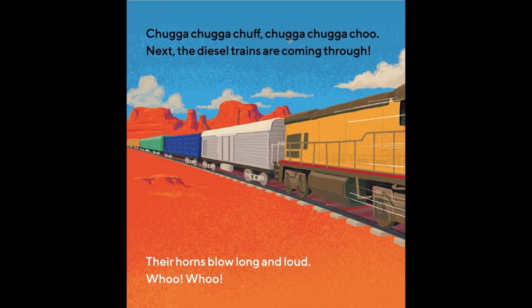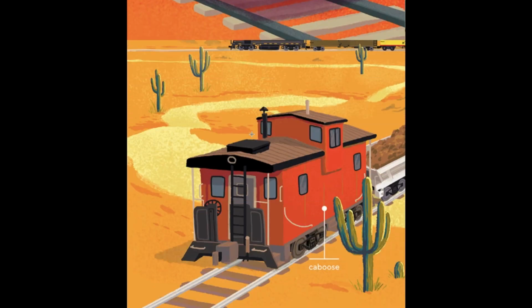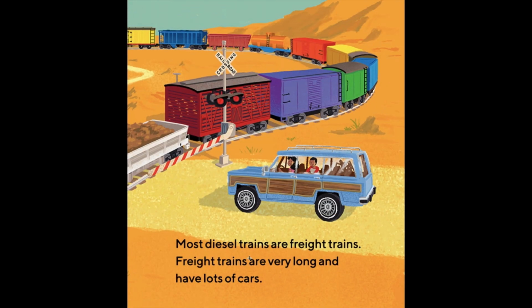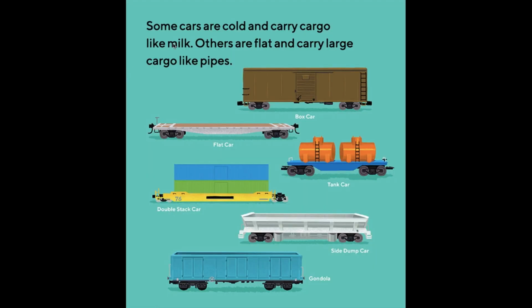Chugga chugga chuff, chugga chugga chew. Next, the diesel trains are coming through. Their horns blow long and loud. This is a caboose. Most diesel trains are freight trains. Freight trains are very long and have lots of cars. Some cars are closed and carry cargo like milk. Others are flat and carry large cargo like pipes.